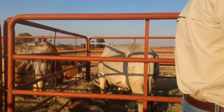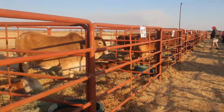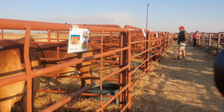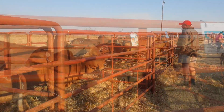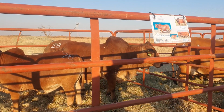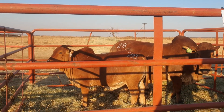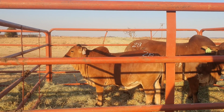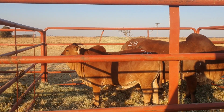But I want to show you something very exceptional that I think is in a breed, a very picture of what we want. And this is lot 28. I think she's beautiful. This cow's got absolutely everything. It's got the history, it's got the lines, and when you look at phenotype, it's perfect. And then the calf standing next to her, I think the calf is almost worth more. Yeah, you know, and that's what I want to show you. I want to show you this cow.